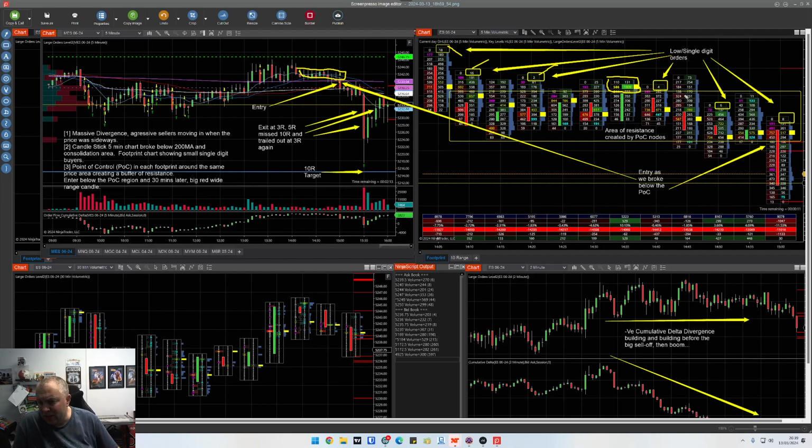But what I was watching was these yellow lines. It's kind of creating this resistance area, so I used that to place my stop. My stop was just above that area, around about there, and my entry was just below as we broke down through this. I use that as a dual point of control. These yellow bars show me where the highest amount of volume is in each candlestick.